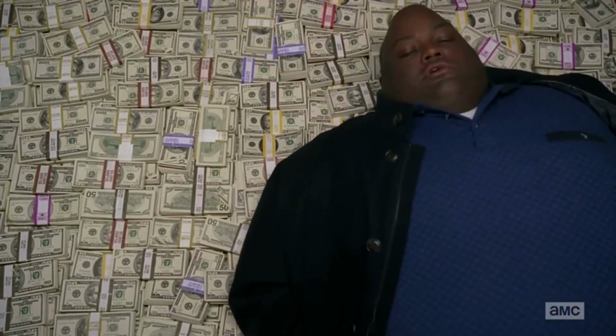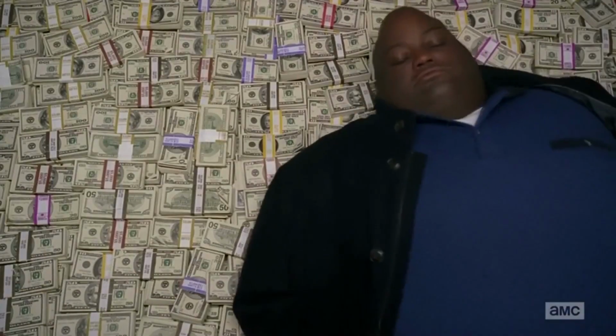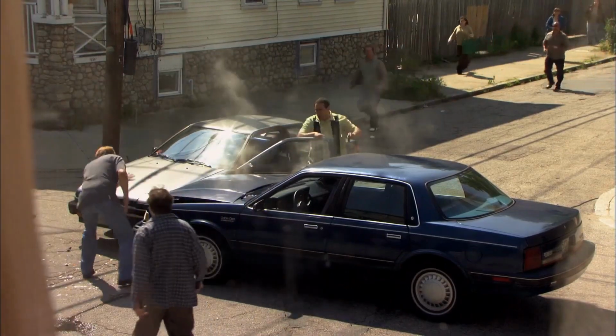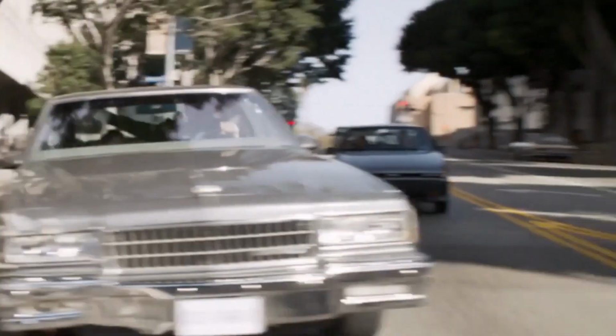Next is never go on Bring a Trailer, because you'll never find a good deal there. They're overpriced cars, and these are the type of people that have the money to buy a nice car. They don't need to look around, they don't need to find a deal, they just have the money, so they can just put it down.